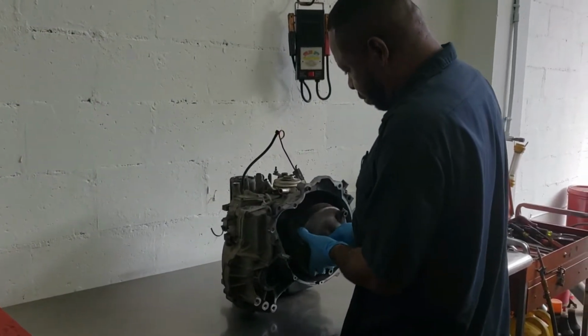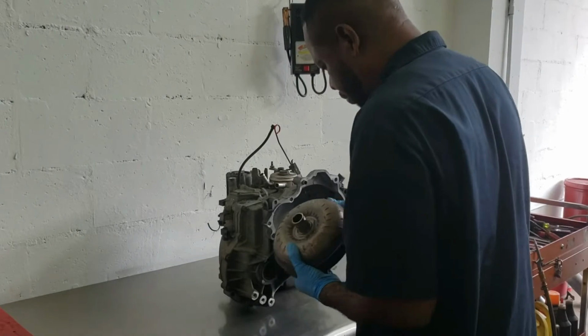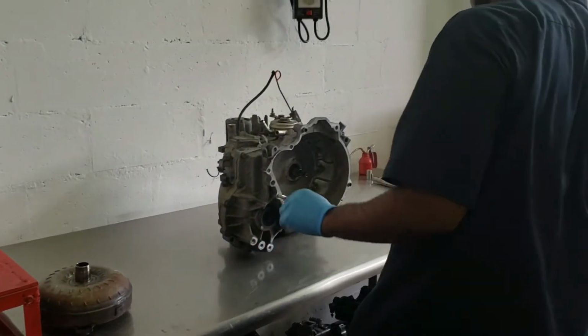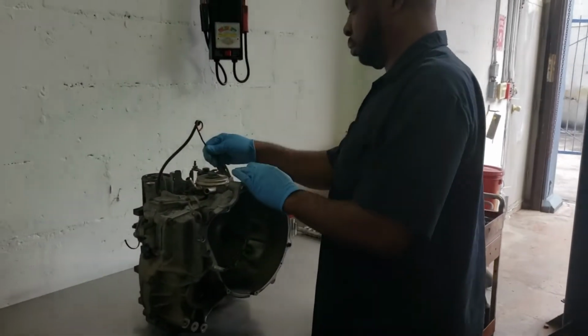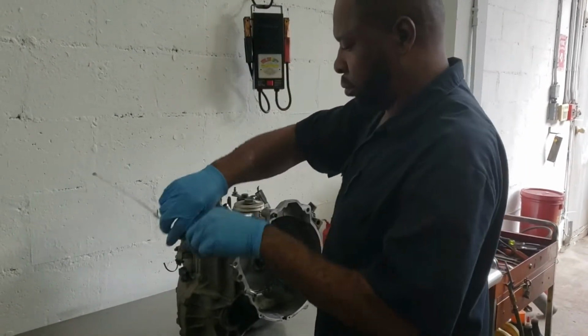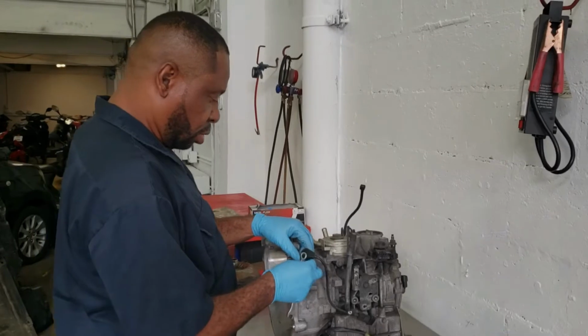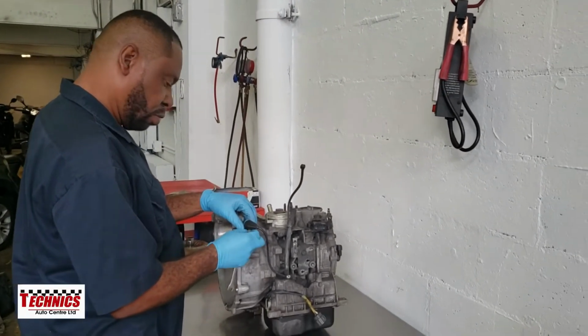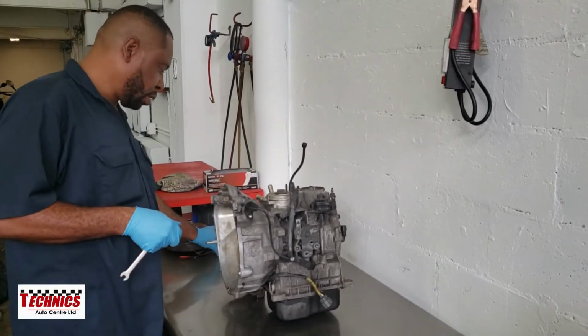Just going to remove the starter converter. Get that out of the way. Now I'm just taking out this sensor. This is a precaution for it not to get damaged.